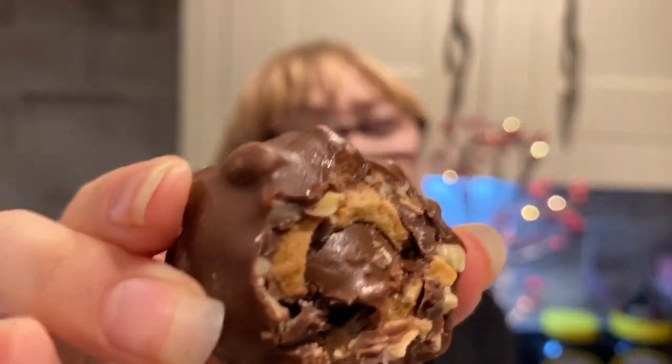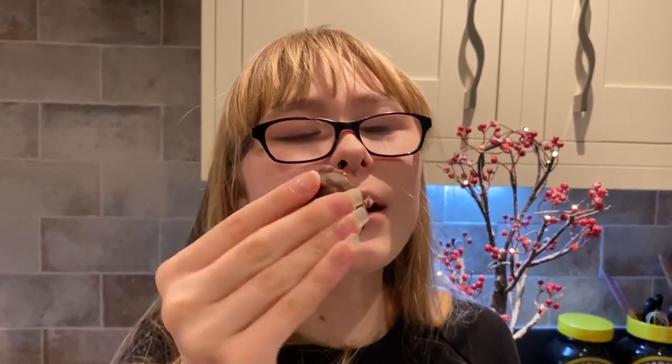Wow. I love the taste from the wonderful vegan chocolate so much. I love all the flavours from the hazelnuts, as well as a lovely crunch. It's delicious.